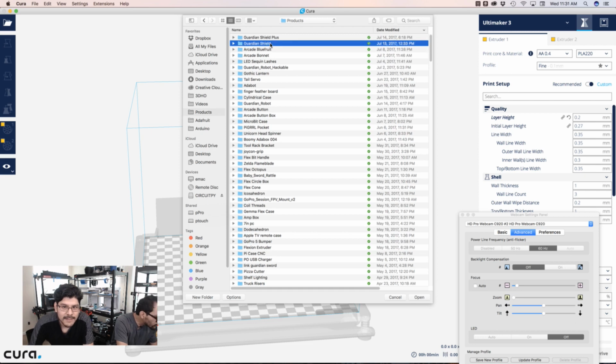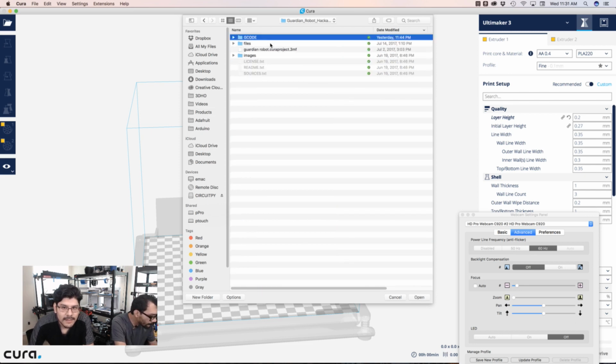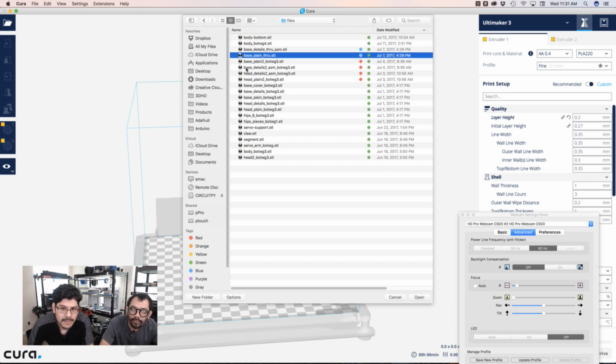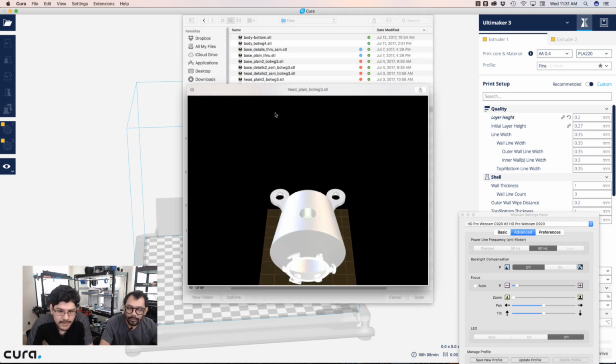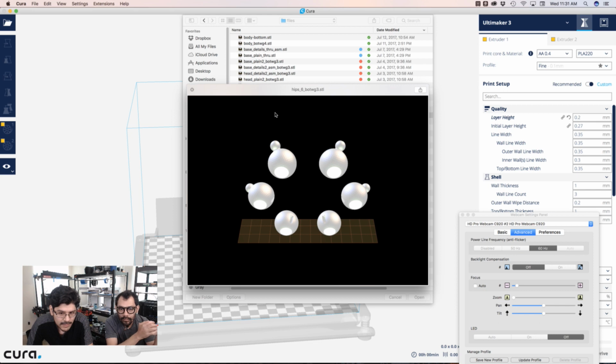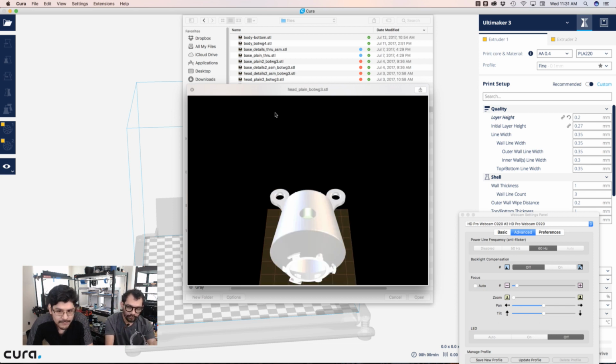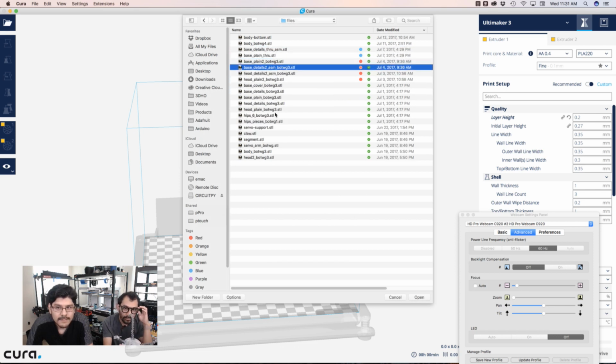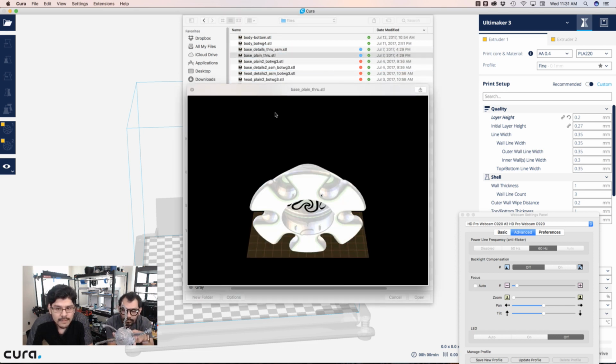So you find your files, right? And here's where there's a bunch of them. There's a lot of different ones. Some of the hips have little slots in them, so if you wanted to wire them or something like that, you could use that version. What I'm gonna do is probably do the head details. Is it this one? Yeah, let's do these.